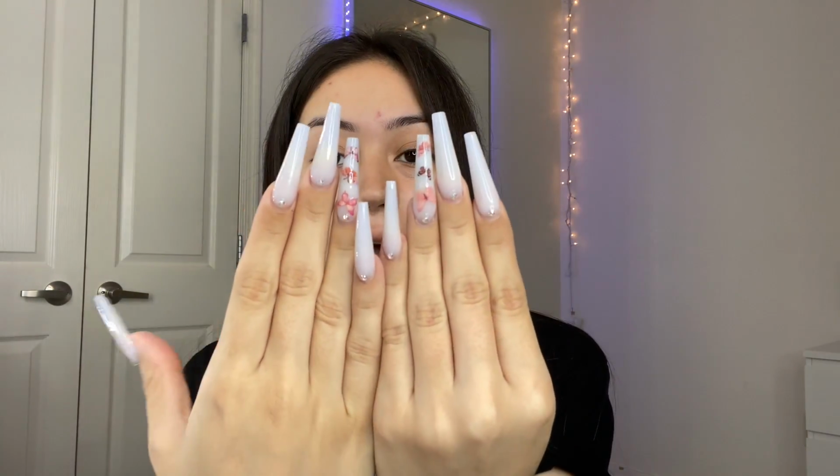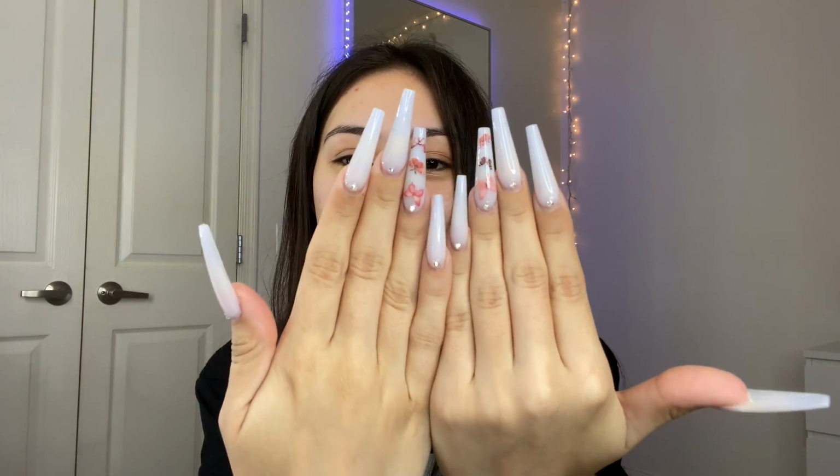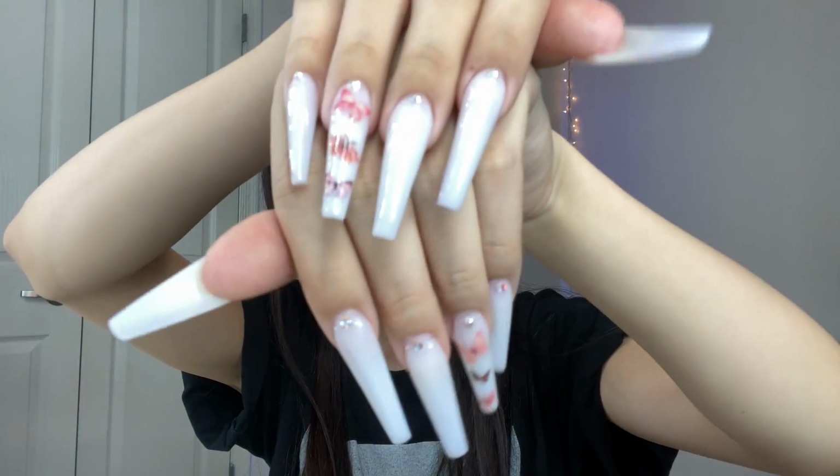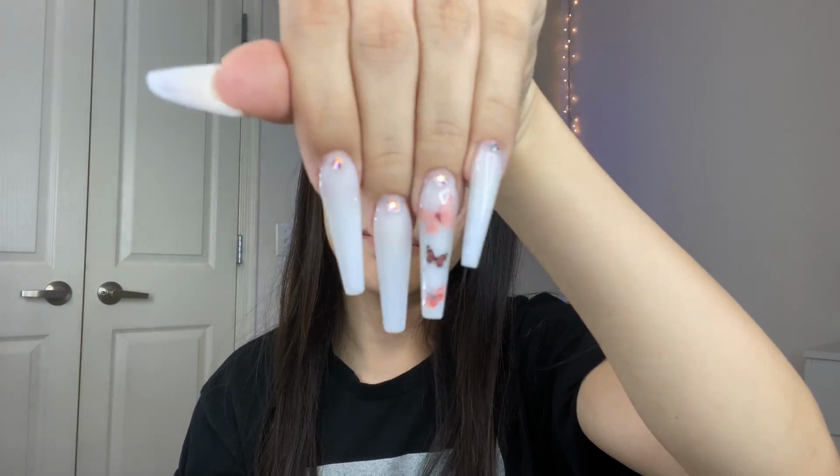Also, I got my nails done but I didn't vlog it. I made a TikTok for it but I didn't vlog it because it was just not the day to vlog, but they're super cute. They're like milky white with butterflies on them. I have my nail tech's Instagram on my Instagram if you guys are interested in finding out who did these, where I got them done.